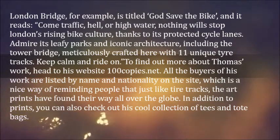In addition to prints, you can also check out his cool collection of tees and tote bags.